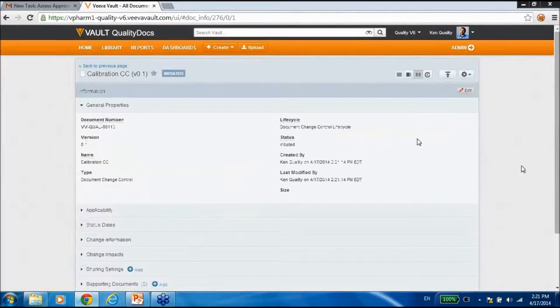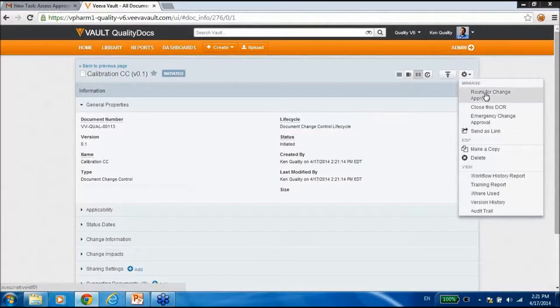Notice how Vault will now put this into the initiated state. And now with this form, I really need to work with this and say, okay, I'd like to perhaps send this around for review and approval, which is what typically would happen. Or I could say, you know what, I want to close this particular item. For some reason, we started this, but I don't want it anymore.